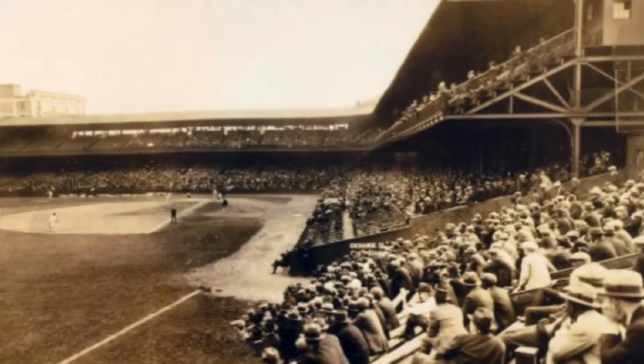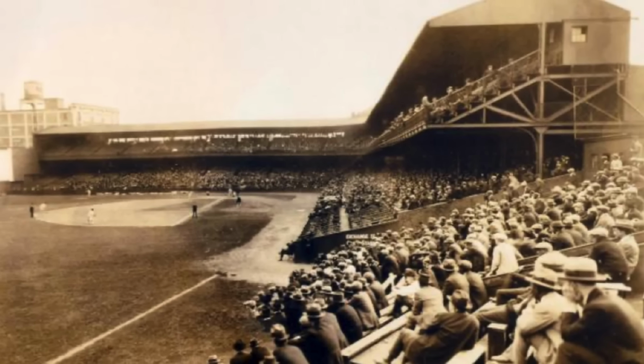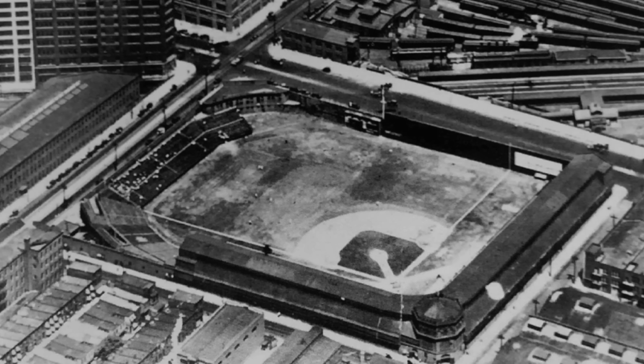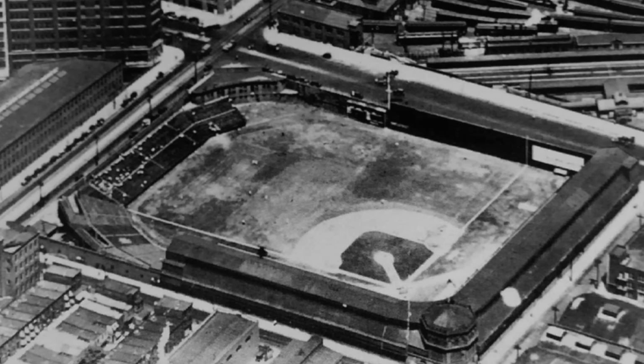The highest capacity the park ever reached was just 20,000. For most of the time though, it was around 18,000, which is very low for Major League Baseball. After the 1938 season, the Phillies moved out, and in 1950, the Baker Bowl was demolished.